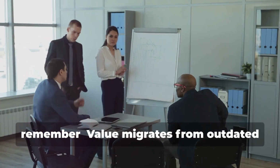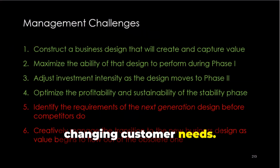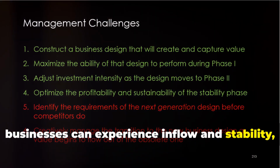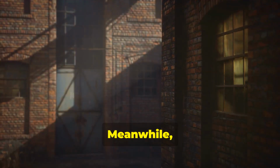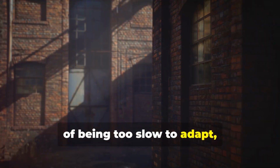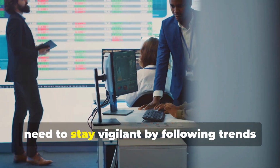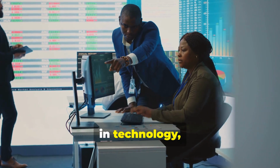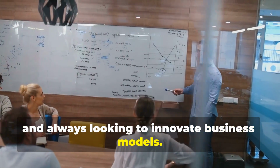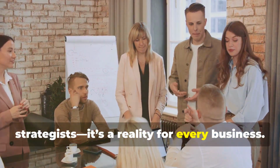To wrap things up, remember, value migrates from outdated business models to ones that better meet changing customer needs. Companies like Peloton and Uber show how businesses can experience inflow and stability, but they must continue to innovate. Meanwhile, companies like GE highlight the dangers of being too slow to adapt, leading to value outflow. Engineers and future business leaders need to stay vigilant by following trends in technology, monitoring customer shifts, and always looking to innovate business models. Value migration isn't just a concept for strategists, it's a reality for every business.